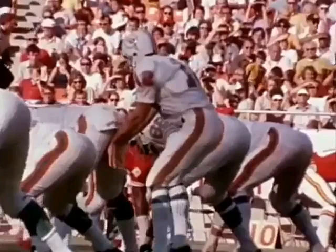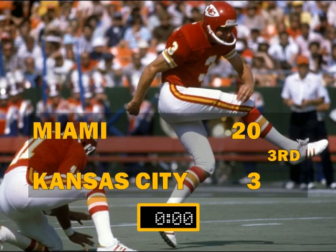Briscoe goes to the far side. Warfield splits to the near side. Morris and Csonka, the split backs behind Griese. They will not get the play off. There's the gun. That's the end of the third period. Dolphin football action will continue from Arrowhead Stadium in Kansas City with the score: the Dolphins 20, Kansas City 3.